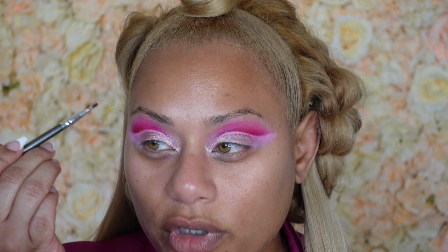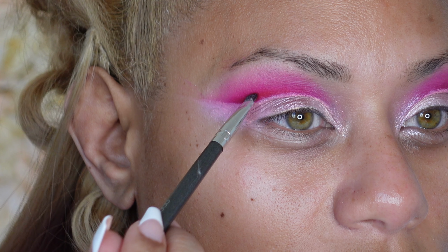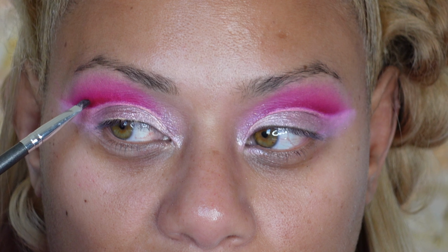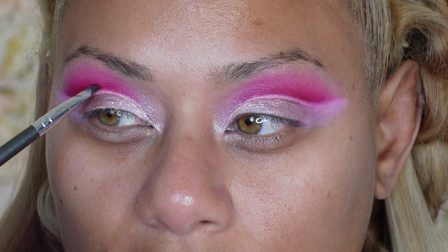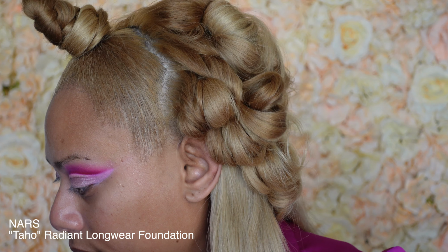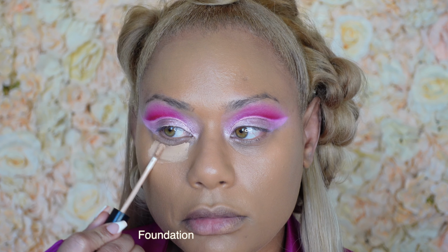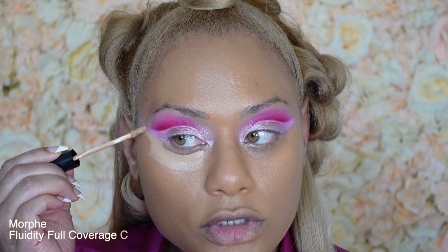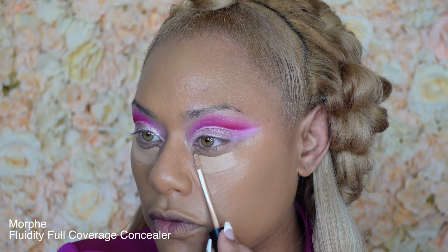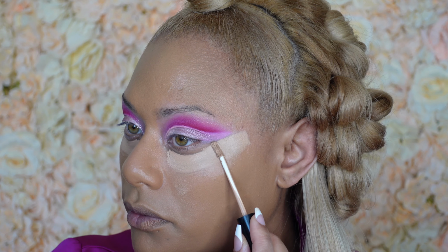I'm going to go into my angled brush and, taking our darkest pink, just go right up against the crease, making sure that my line is the pigment that I want it to be, because it could get faded away once you start cutting your crease. Using my favorite foundation, Nars Natural Radiant. I'm going to take some of Morphe's concealer, which I don't love, but I also don't love the fact that my circles are so dark that they seem to be impossible to cover up. So it might not be Morphe's fault.